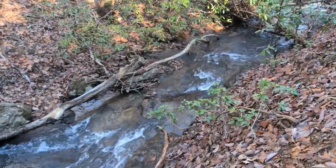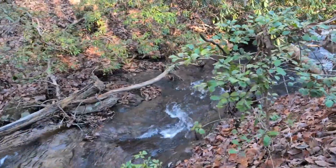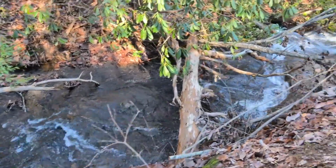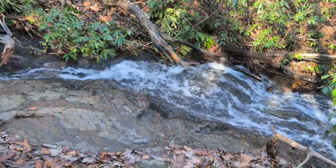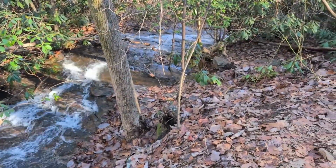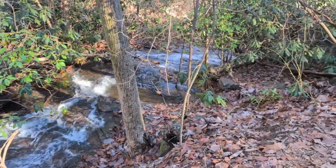Definitely going downhill now. I don't know if it's going to be faster or slower going downhill. Let me see if I can get a closer shot of the water over here. Another shot of the water. It's downhill pretty quick. Zoom in a little bit.